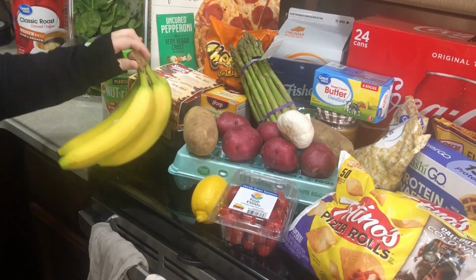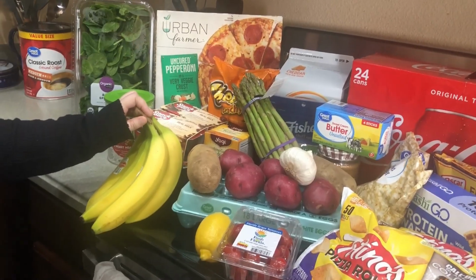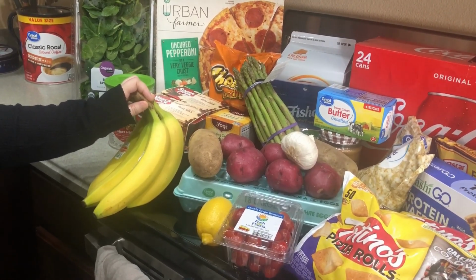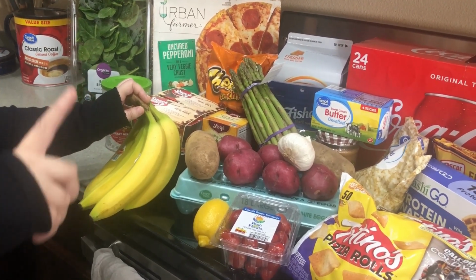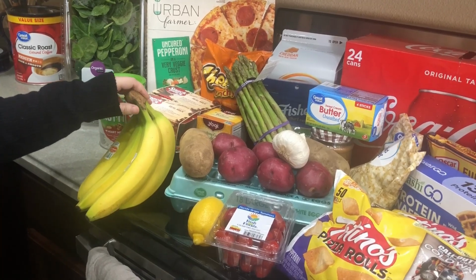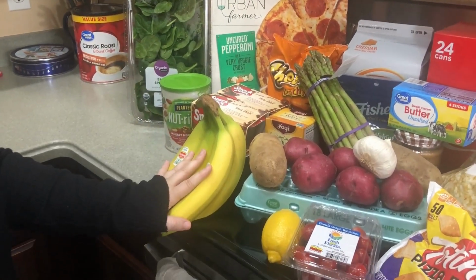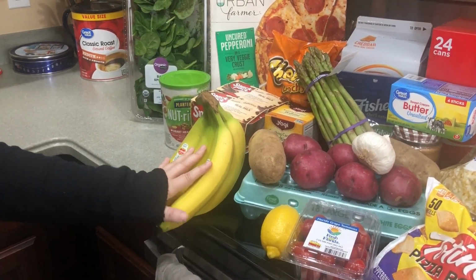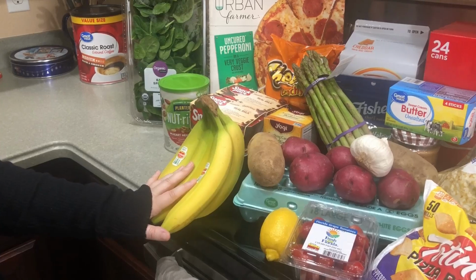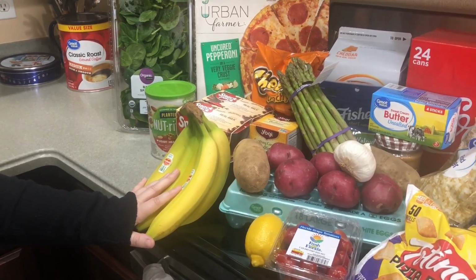I am going to be having, if you've never tried this, you should. It's literally a mashed up banana and one egg, and you put it in the skillet and you can make pancakes. It works really well, and you can add any kind of seasoning, like cinnamon, to dress it up. It really tastes like pancakes, but it's just bananas and egg.